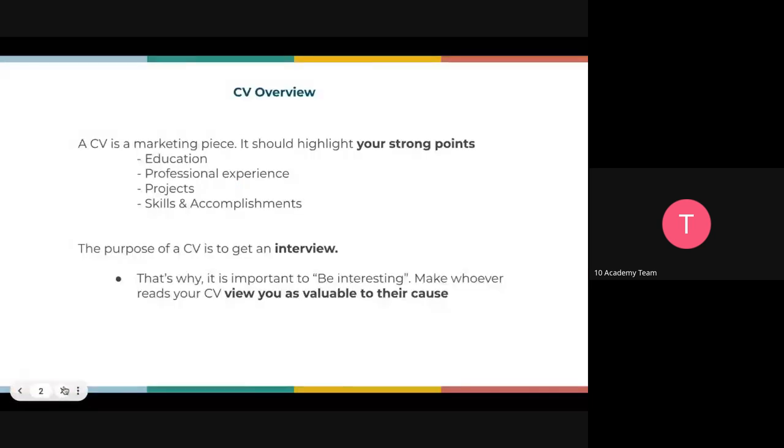Let's get started. Going back to the CV overview, your CV is basically a marketing piece. It should highlight your strong points when it comes to your education, your professional experiences, and your projects. If you do not have any professional work experience, then it should show an internship or some volunteering you did in the past that is related to the roles you're going to be applying for. And then the projects, skills, and accomplishments.